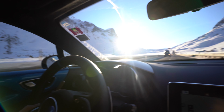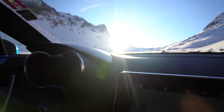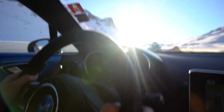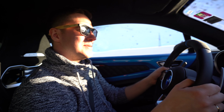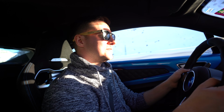Just look at those views. I mean, guys, this is the proper dream drive, isn't it? Yeah, just pure fun. Whoa, Alpine in Alps, it doesn't get any better. Okay, probably it does, but for now, I'm good.